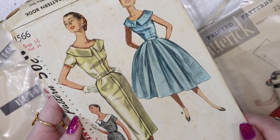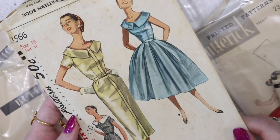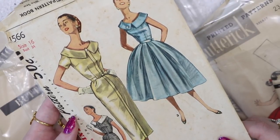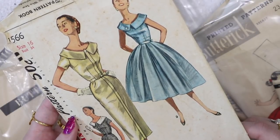Here's a 1950s/60s pattern by Simplicity. This is a size 16 for either a full pleated skirted dress or a kind of sheath dress that's fitted with a few gathers. And this has a wide shell neckline with an optional placket at the front.